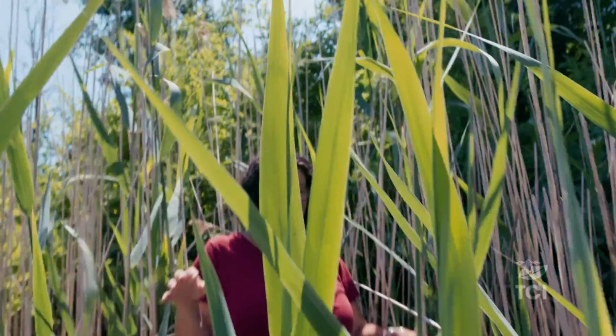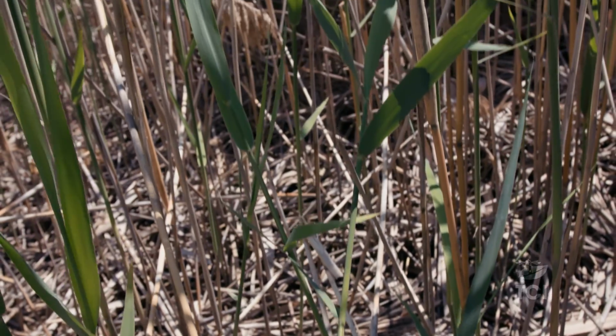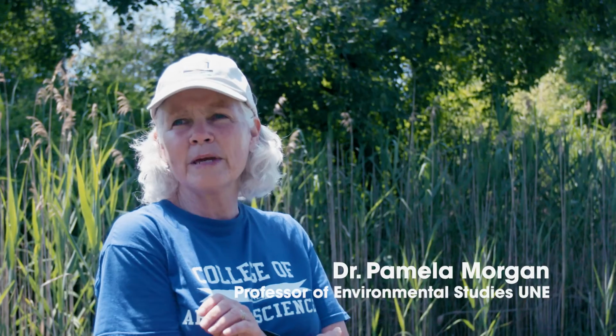Here we have a stand of Phragmites. The problem with Phragmites is it chokes everything else out. It's an invasive species that takes over. In the Gulf of Maine, there's many invasive species, plants, animals, all kinds of things are coming in. And one of the questions is, with warming temperatures and changes in sea level, how is that impacting invasive species like Phragmites?